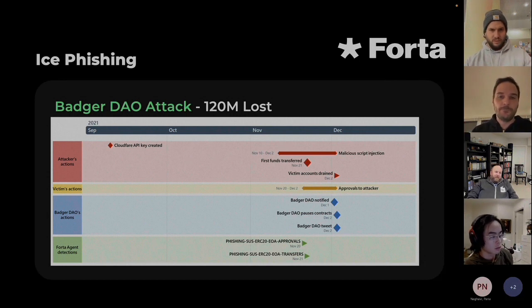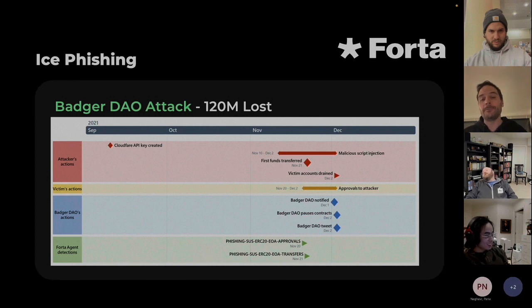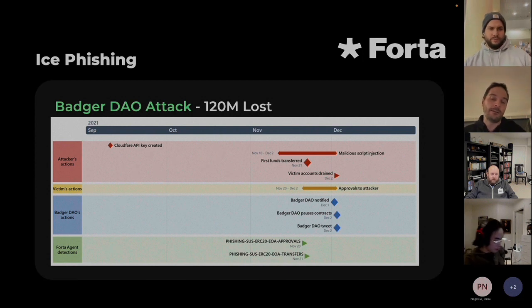Real Robin Hood action going on there, like only steal from the rich. Yeah, only steal from the rich, but I think the motivation there was not necessarily Robin Hood. I think it was more around staying under the radar and being able to obtain as many token approvals for high net worth individuals as possible, such that they can then drain from those users. And obviously it succeeded, because it was $120 million that they were able to steal.